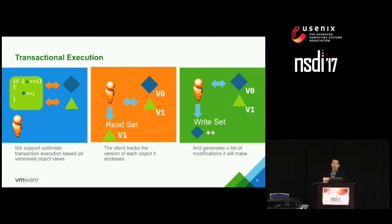So vCorfu also supports transactional execution with very strong semantics, thanks to the presence of a global log. So transaction execution is executed optimistically in vCorfu. And the runtime provides really advanced features like read your own writes and opacity.